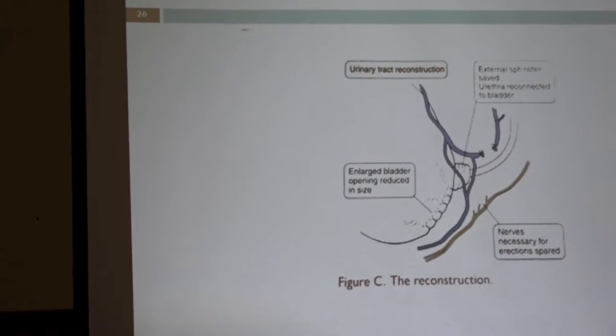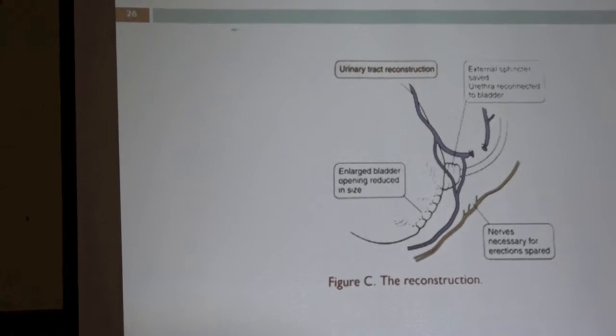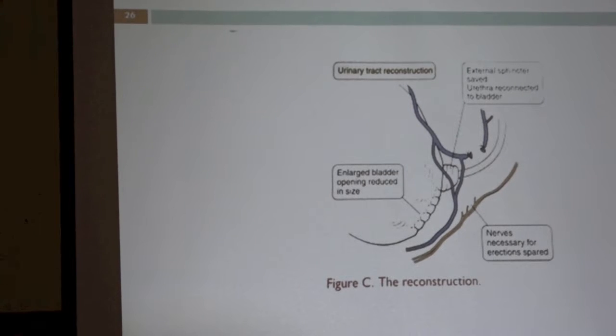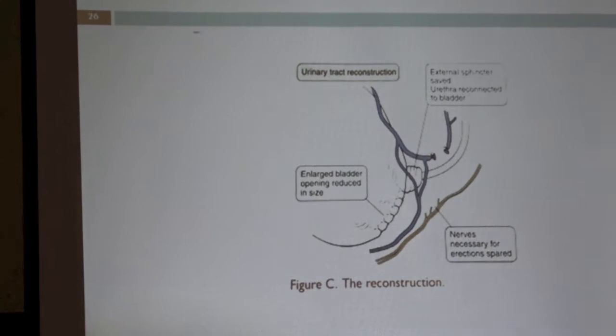If you try to spare the nerves, and the nerves are stuck to the prostate because cancer is in the area of the nerves, then you have no choice. You just have to cut the nerves and then treat the erection problems by other means later, like an implant, medications, etc. Next, please.